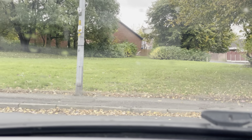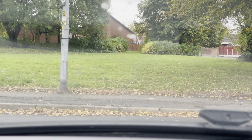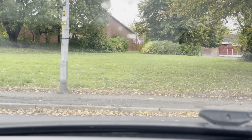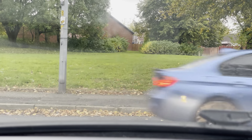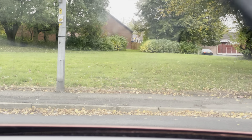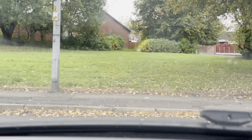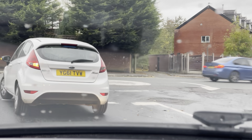Stop nicely on a give way, look right, look left, look right again, because sometimes few people who are turning left from the roundabout come quite fast, as this van I can see is coming quite fast. After this van, there are more cars coming, so I'm gonna wait. Yes, and then go nicely and mirror signal left on the roundabout. Look right, nobody coming, then proceed.